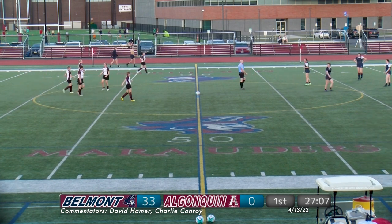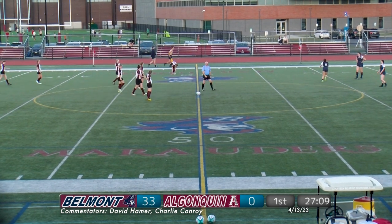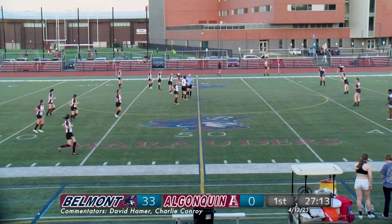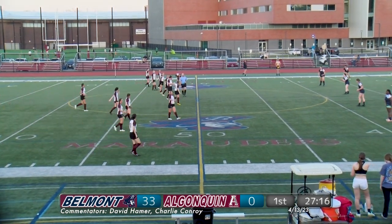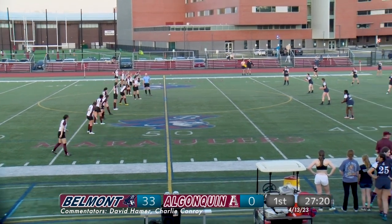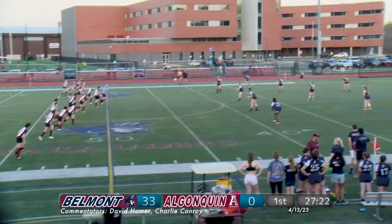Mackenzie Wood, unfortunately, is the injured player for Algonquin, and I realized she was our missing number two, and the missing number three that I couldn't see earlier on. She's actually wearing 18, but I think that's where she came from.